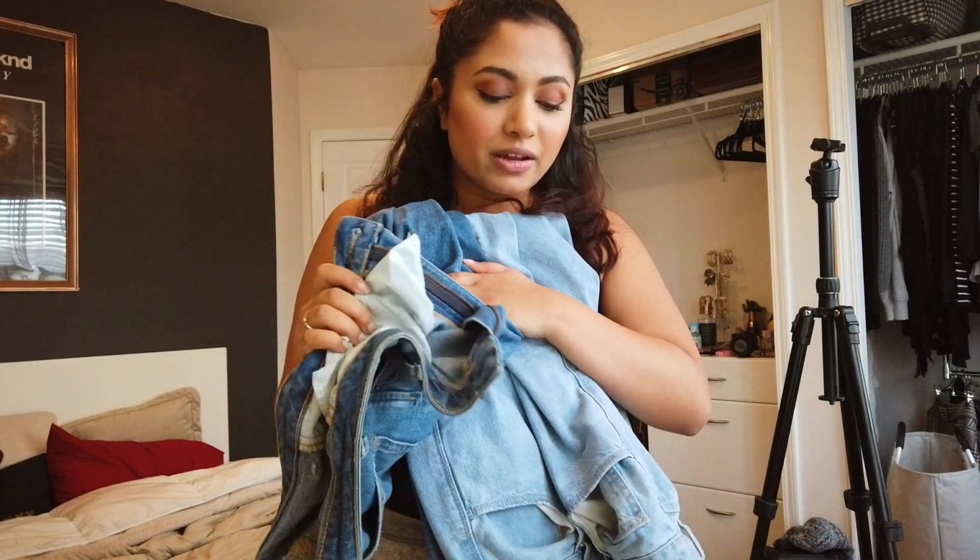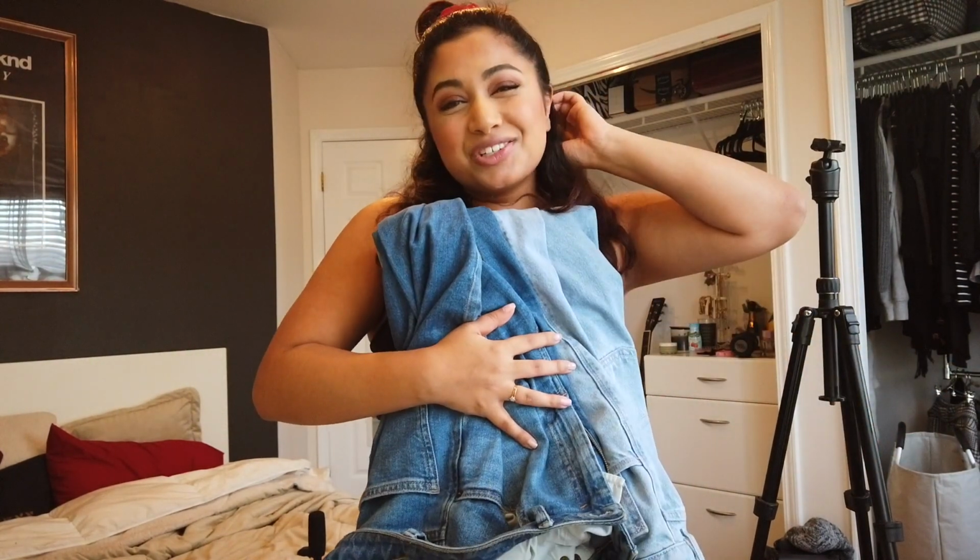And so what ended up happening was I bought all these jeans, and they're half cotton and elastic and spandex, and none of them are 100% denim. So they actually stretched out a lot in the wash, and they don't really fit anymore. So I'm on the hunt for new jeans.